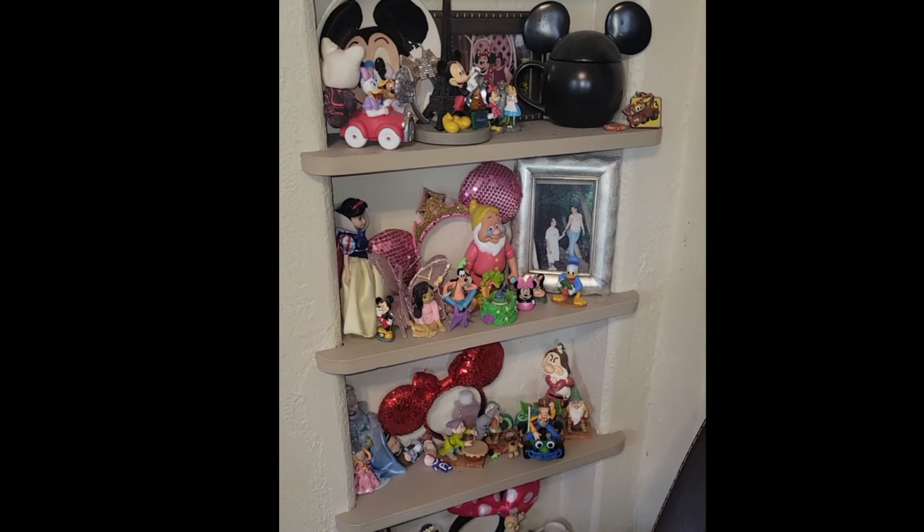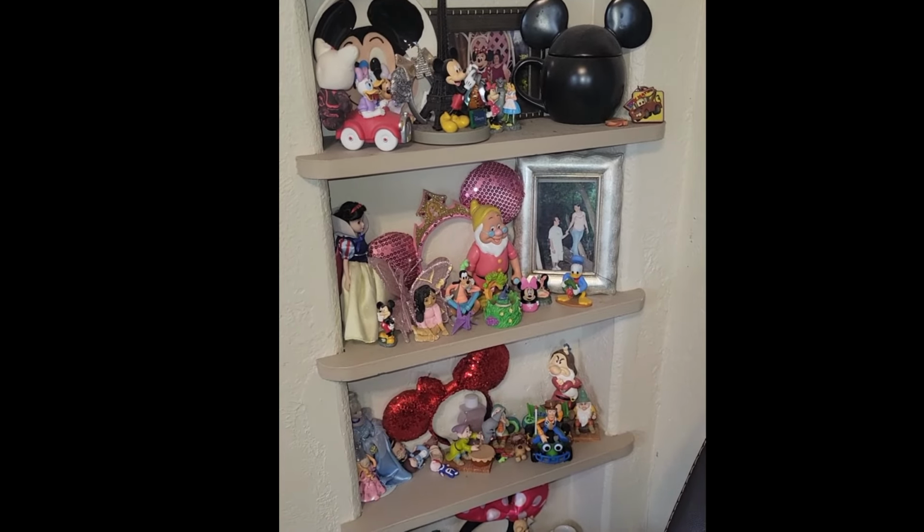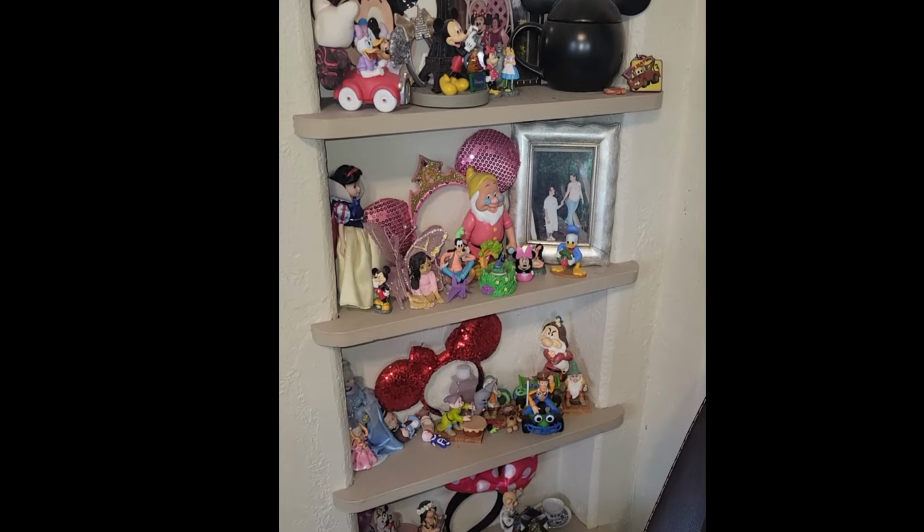But for now, I'm going to take everything off of here. We're going to clean, we're going to dust, and we'll dust and clean all of these items as well.